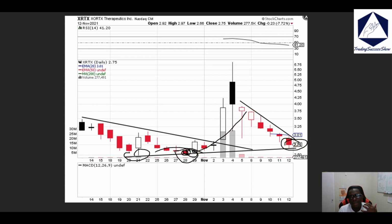So I'm expecting this 260, 275 to act as a support, and then we push through the $3 zone. So keep an eye on it in the coming days. I think price will continue to show us the goodies, right?